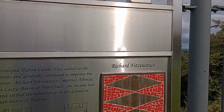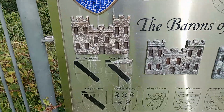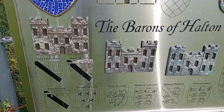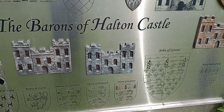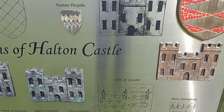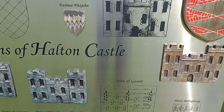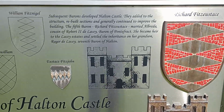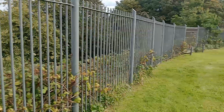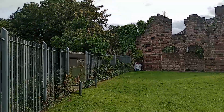All these Norman names on this now: Fitz-Eustace, Fitz-Nigel, Fitz-Richard, the de Lacys, you've heard of them. John of Gaunt, Henry Bolingbroke. I'm sure John of Gaunt became a king or some such. He's got a historical record. What's that one? Seems to start and work this way. Right.